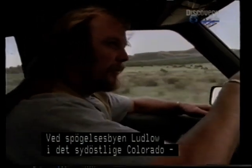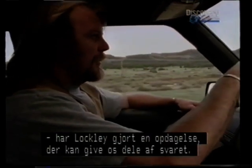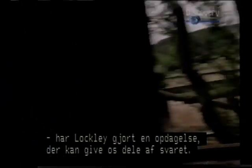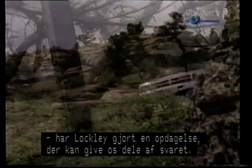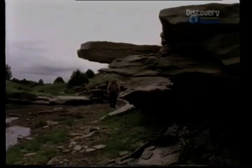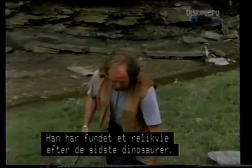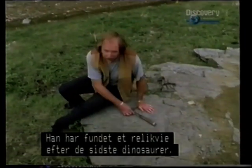Near the ghost town of Ludlow in southeastern Colorado, fossil footprint expert Martin Lockley has made an amazing discovery that helps document the dinosaur's doom. He has found a relic from the last generation of dinosaurs to have walked the planet.